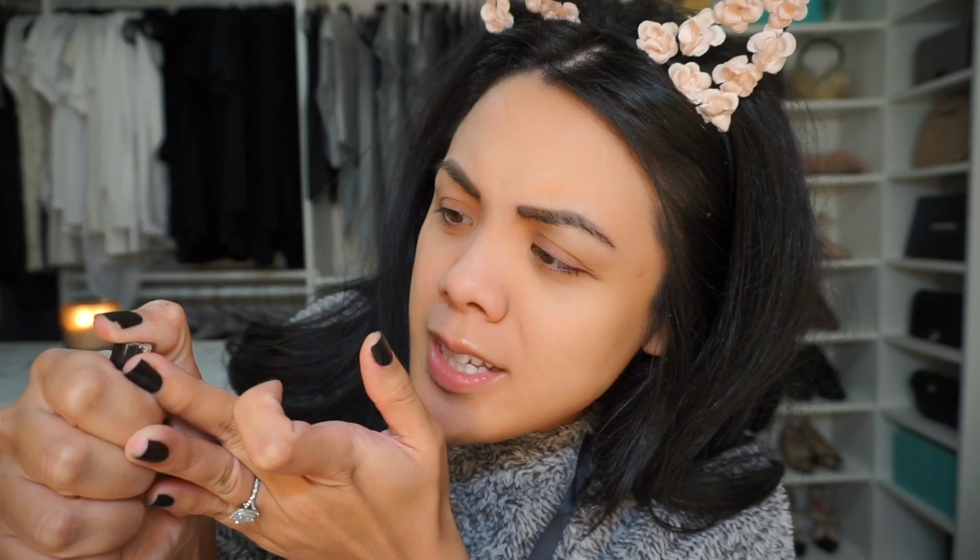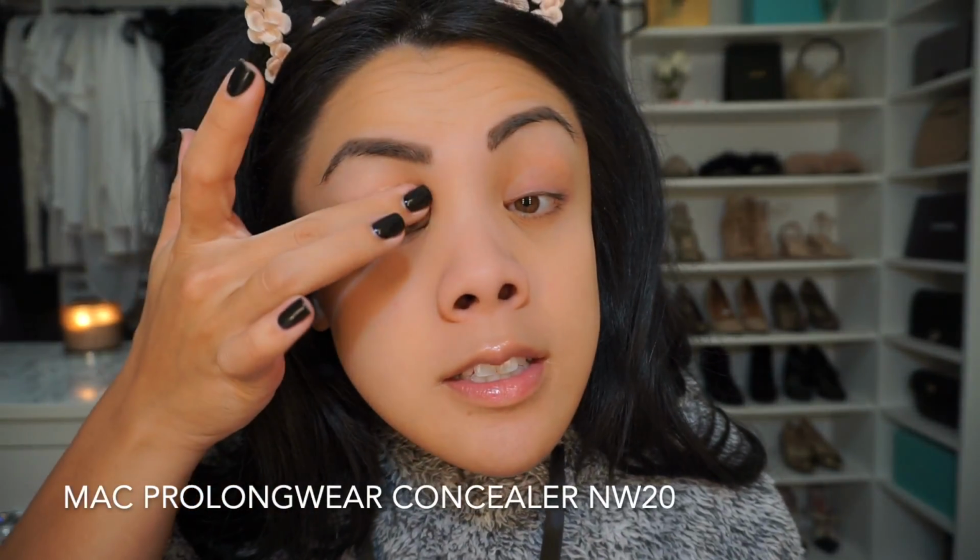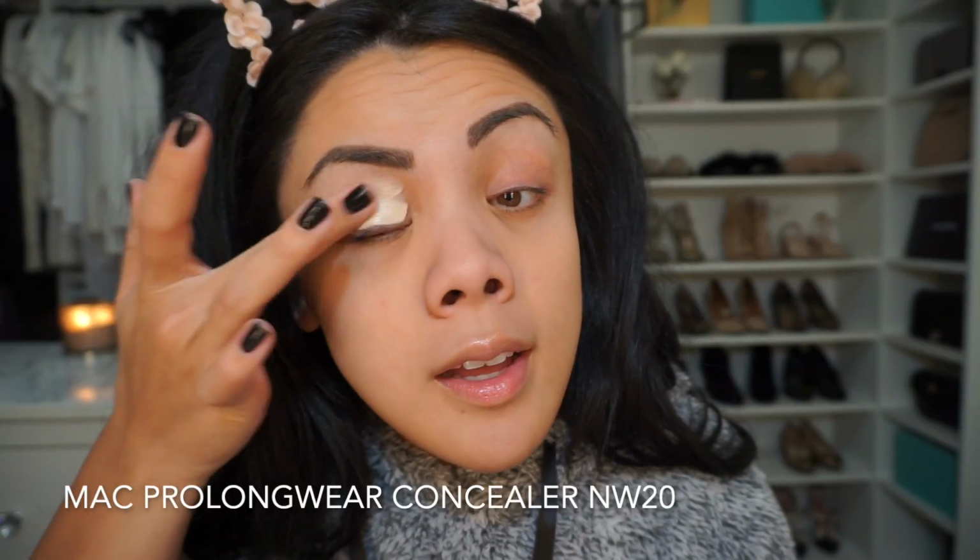I'm going to take some MAC Prolongwear Concealer, NW20, like half a pump. I'm scared. There we go. I like this pump because you can control it and do half. This is the perfect amount for my eyes.